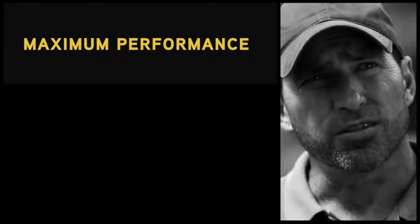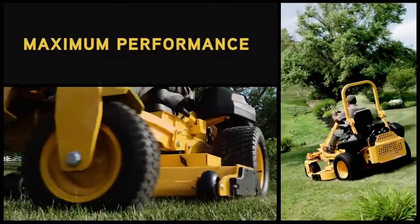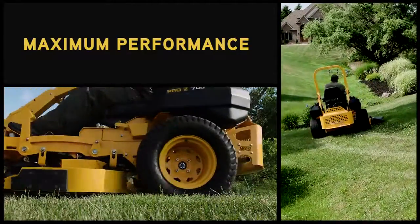Able to hold hills really well, no slippage whatsoever. I think these could go toe-to-toe with any other model out there on the market right now.